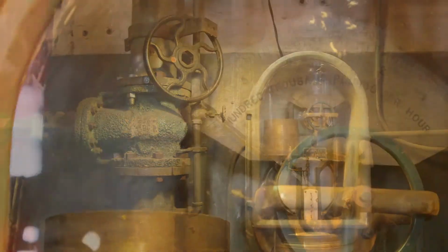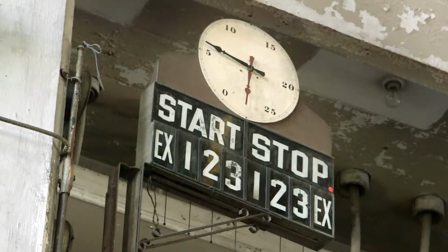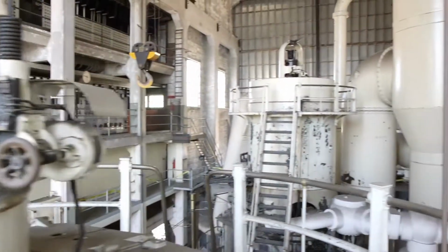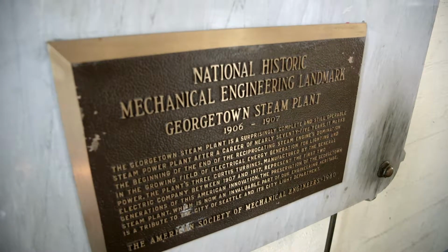So after the building was decommissioned in the 1970s, there was talk about demolishing the building, but we discovered the significance of the building. In particular, we had the last 2 operating examples of Curtiss steam turbines, and that helped save the building. In fact, the Georgetown Steam Plant is now a National Historic Landmark.